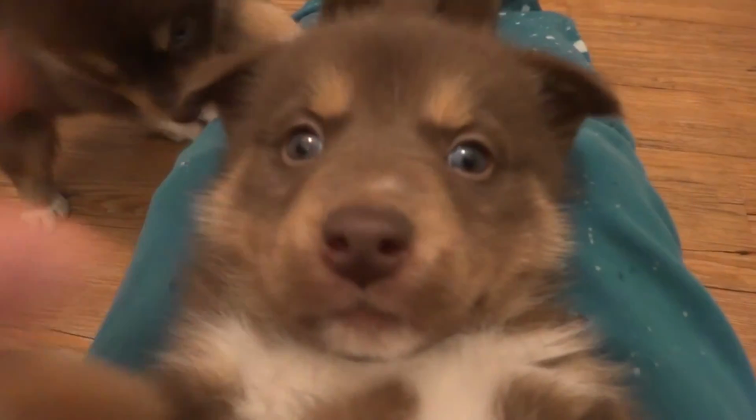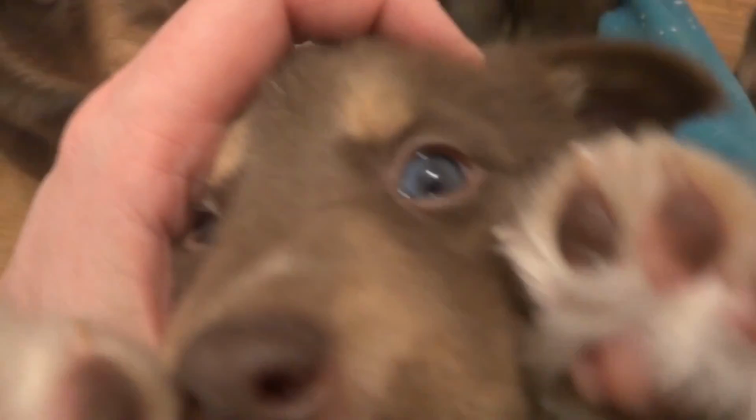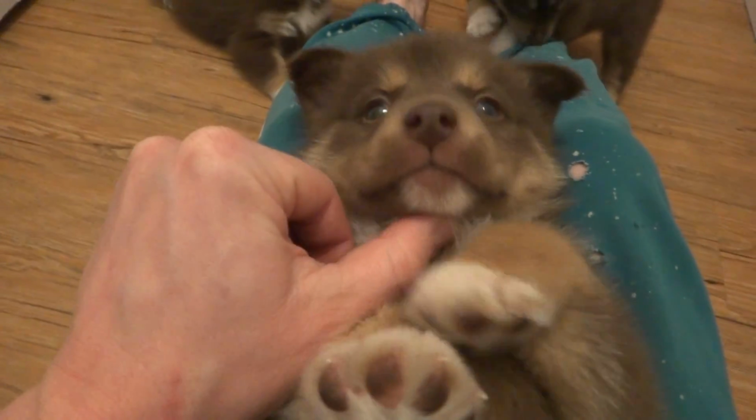And this one right here is Cadbury. He has a little white chin. And his right eye is amber, but his left eye looks like a party eye. See? The upper left-hand corner is blue, and the rest is amber, so he's got a partially blue left eye and a right amber eye. He has the little white chin.